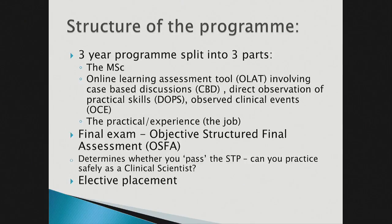And then the best bit really, which is the practical experience side of the job. This is the bit that will involve you in clinical practice, the day-to-day role, and it's the bit that you're here for really. It's really rewarding seeing yourself become a bit more independent as time goes on and become a valuable member of the team, from the start where you're just watching people.